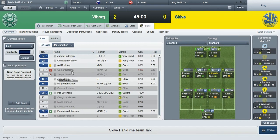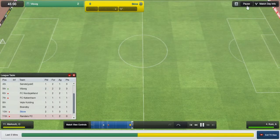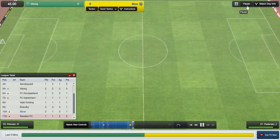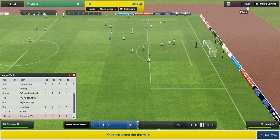I want Christopher Sim in the front, and let's take Singis Andersen in instead of Jonas Horn. So let's see what we can do now. We need to get Sim the ball in the front and let him do something with it, because against AF he was pretty good at controlling their court.